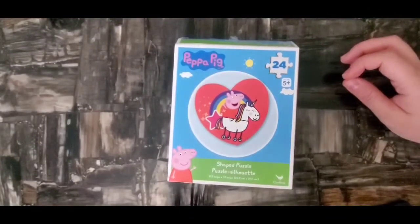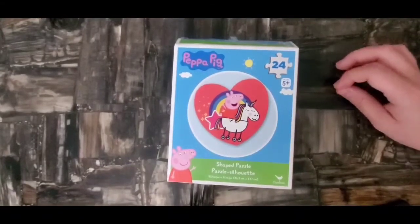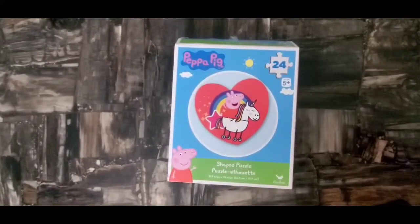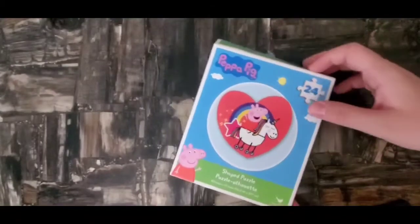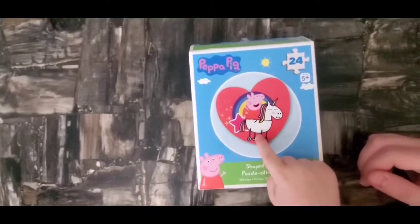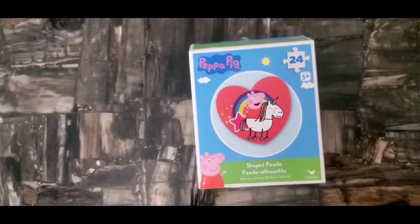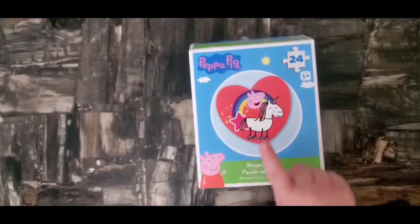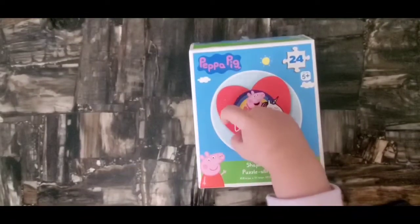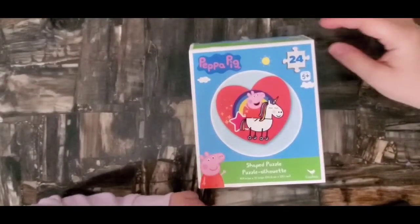Today we're making a Peppa Pig puzzle, and it's a shaped puzzle. That means it's not a square or triangle, it's a heart shape. Yeah, good job. It has a unicorn. And look at the wheels. And Peppa, and there's a rainbow behind Peppa, and there is a big star, and tiny little yellow stars, and blue stars, and the huge heart. Let's start.